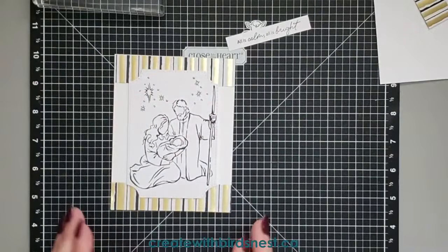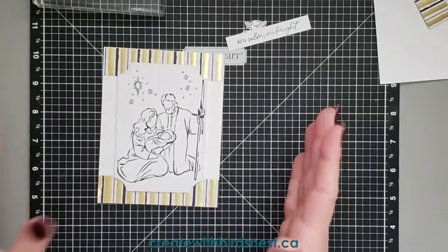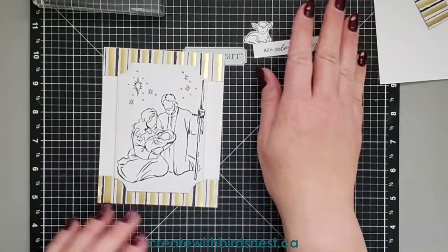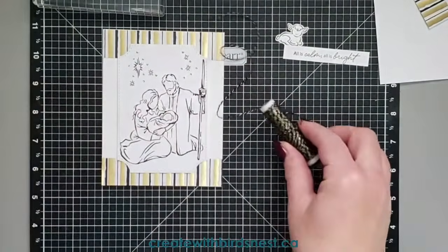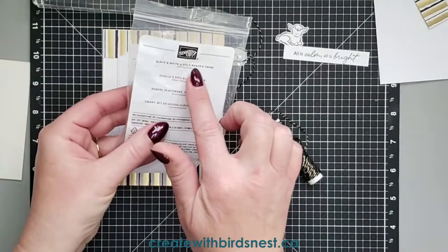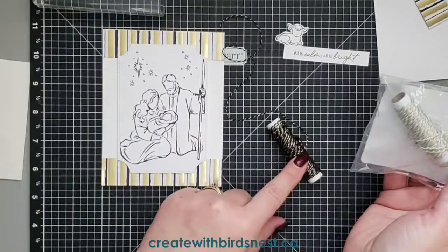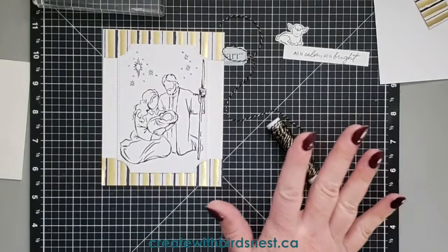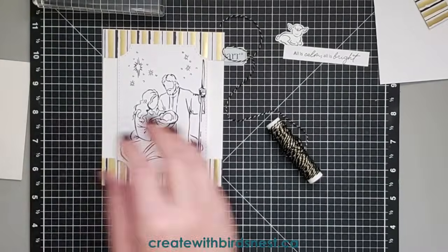Okay, so on dimensionals gives it that extra layer. I love layers. You guys know that. If you watch me, you know I love lots of layers. All right, now we're going to take some of this twine. This one is so pretty, you guys. It is the black and white and gold baker's twine. You get both. You get the white with the gold and the black with the gold, but the black with the gold is my favorite because it's so striking. So I'm going to use that one.